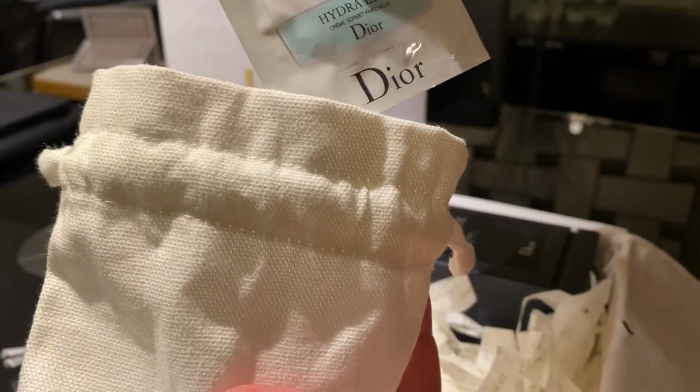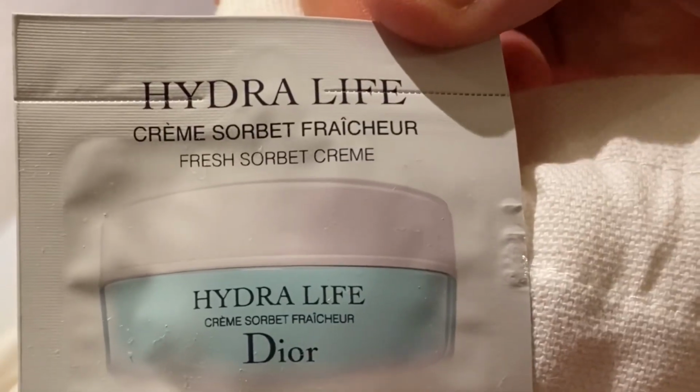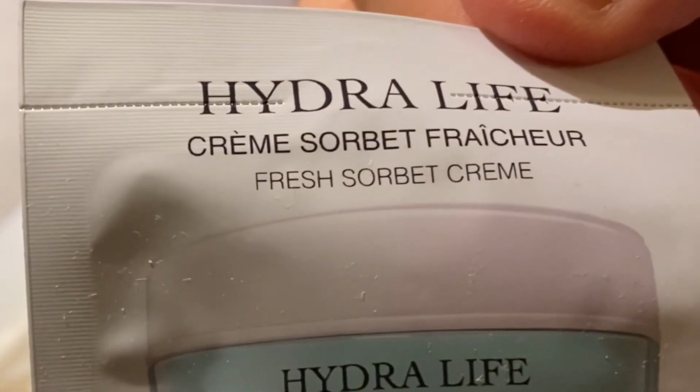There's something else in here. Oh, look at that. Sorbet. I don't think I should eat this. It might be a different kind of sorbet. I'm gonna leave that in there for now.